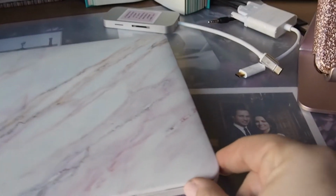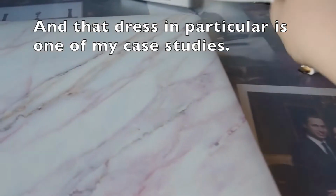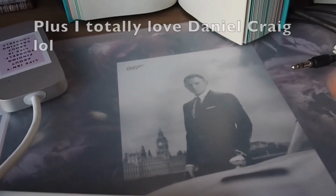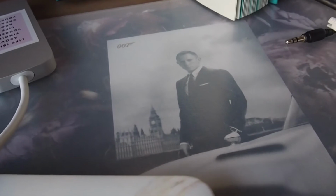And if you're new to the channel and wondering why I have William and Kate decorating my desk, it's because Catherine is one of my research subjects. It's also partly why I've got James Bond decorating my desk, because, well, Bond girls were part of my master's thesis project. So there you have it.